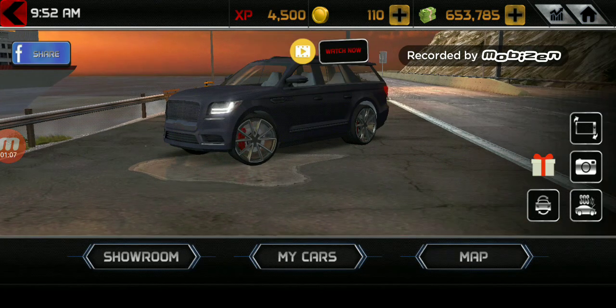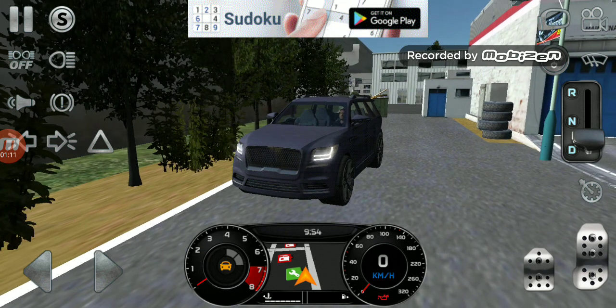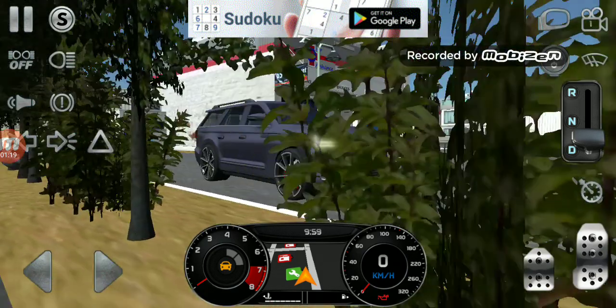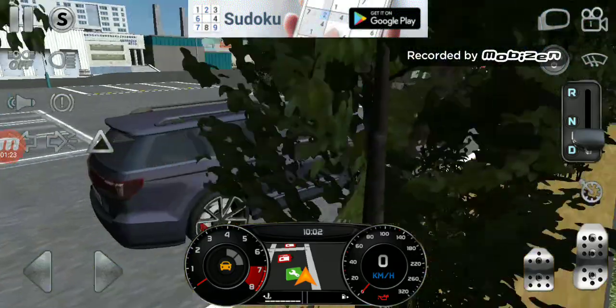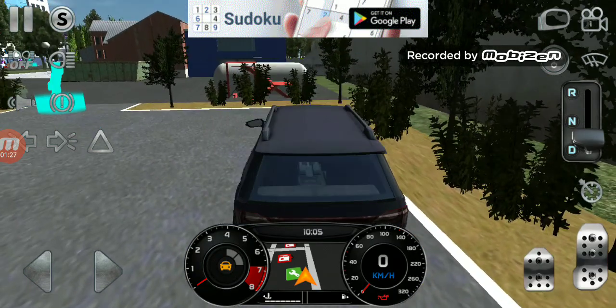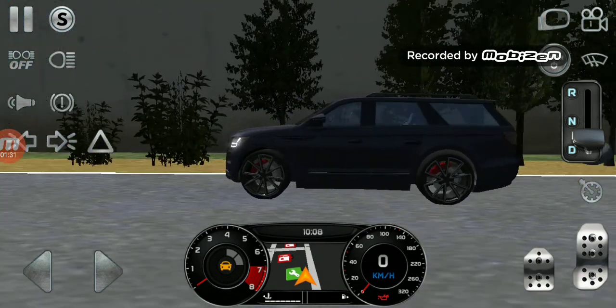So today we'll be driving the Lincoln Navigator, which costs $120,000 as the Escalade costs $100,000. Now, let's see if this is worth $20,000 more inside this game. Should you get the Escalade or this? This is $20,000 more. So, number one, styling.